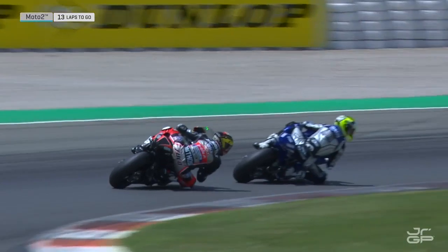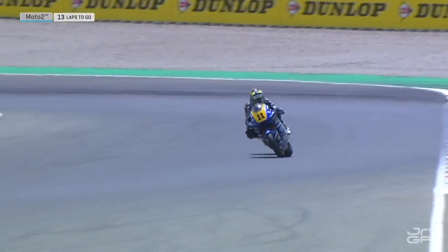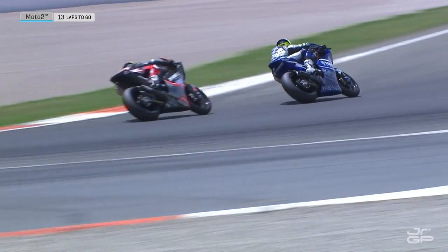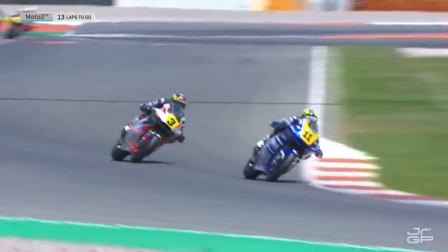Yeah, it looks like Escrig is sitting up ever so slightly and looking over his shoulder for Tulevic. So is there some games going on here? Looks like there's some games going on. They're really slowing up here. I'm not sure what's going on. We've not got any red flags coming on our timing screens. It looks like they've gone back to full pace now. So that was a little bit weird, wasn't it? Not sure what's happened there.